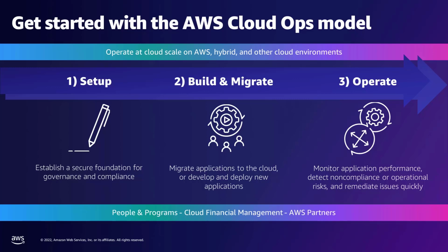First, the AWS Cloud Ops model makes it easy to set up a foundation for operations. You can scale quickly with enterprise governance when you have security and multi-account built in. You can easily set it up in minutes, deploy guardrails, and enable governance. Second, the AWS Cloud Ops model helps customers decide how much of their existing infrastructure and applications they want to sustain and keep, how much to build new, and how much to migrate on their journey to the cloud.